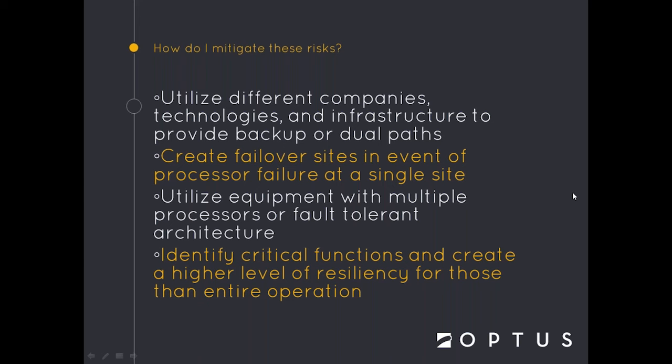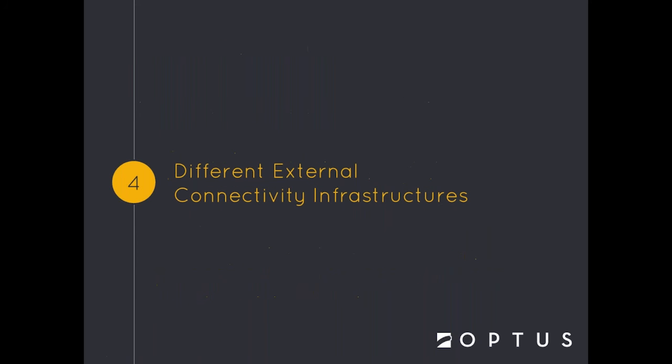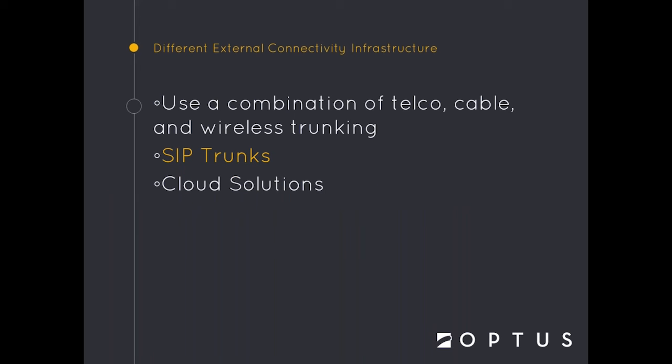So just thinking through those processes, and even if you've invested in technology, making sure that there's multiple paths for all of that to get access to the outside world or to the power, anything of that nature. So let's look at some of that external connectivity that we just talked about.